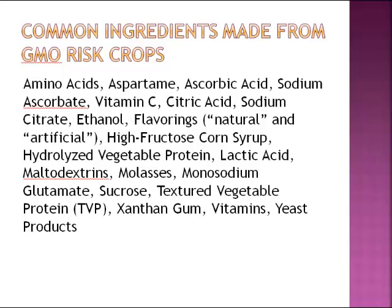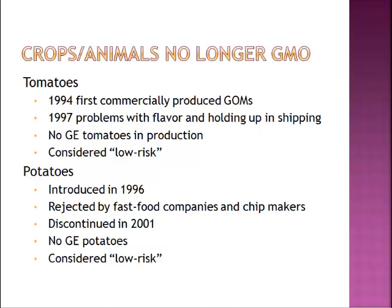Now there are some other crops that were considered at one point GMOs. If you do a study on GMOs, these may come up, and if you talk to people, they may say, oh, that's a GMO product. Well, actually, they are no longer GMOs. The first one is tomatoes. In 1994, these were genetically modified by a company named Flavr Savr. They were brought out of production just a few years later, in 1997, due to problems with flavor and the ability to hold up in shipping, and they were discontinued. So now there are no genetically engineered tomatoes in commercial products. Tomatoes are now considered to be low risk.